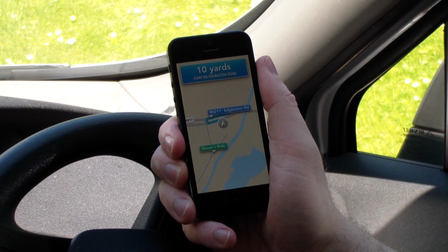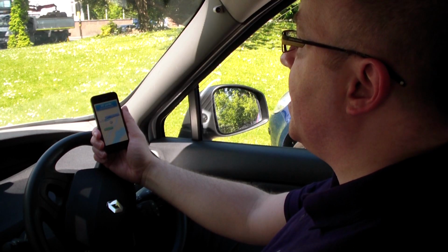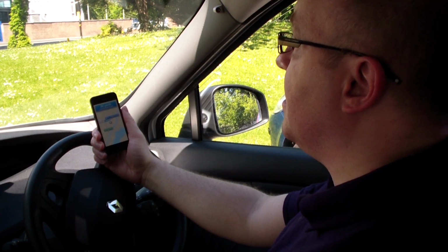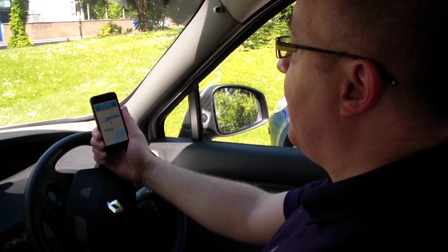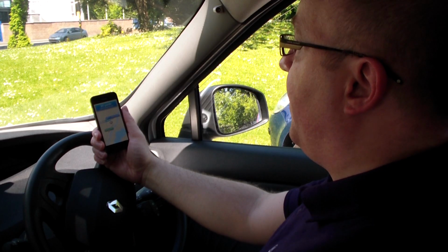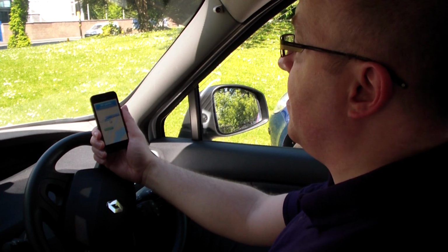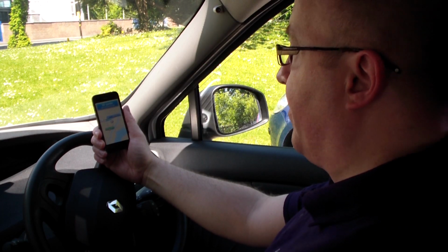The Apple iPhone 5 also performed very well, finding the correct location based upon our search parameters of Edgbaston Stadium almost instantly. The actual journey itself gave us a bit more feature, a bit more detail throughout the journey with the 3D mapping and also the landscape mode that was our preference.